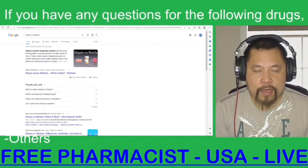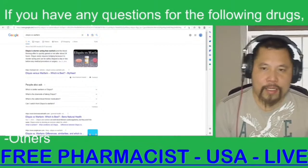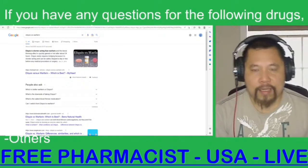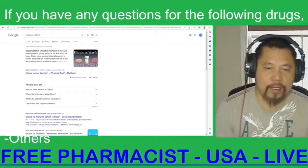Warfarin is very complicated in dosing. Some days you need to take one tablet, some days half a tablet. It's a weekly dose, but you have to take it every day. It sounds very complicated.